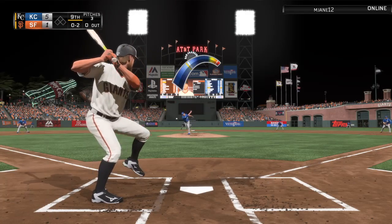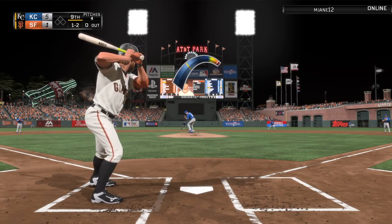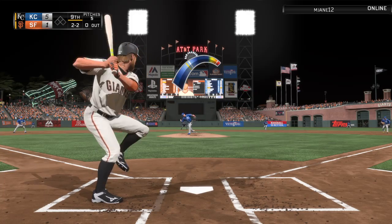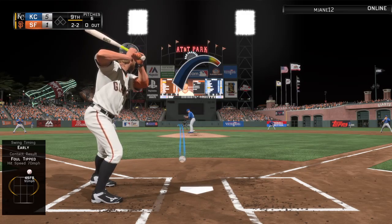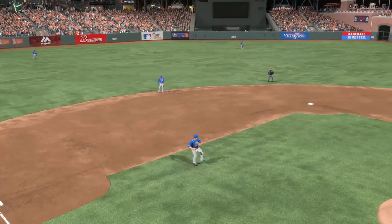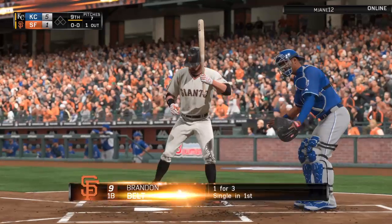0-2 count. Here's the pitch. And a wasted pitch there. 1-2. And did he go around? No, he did not. Ball 2. Good swing on a tough pitch, and he'll stick around to see another one. Bat explodes as this is popped up. And he'll steer clear of the flying debris to make the catch here for the first out.